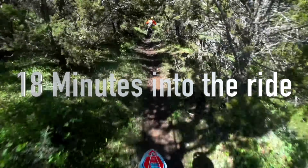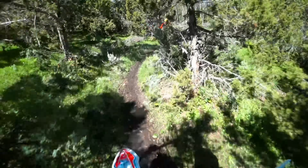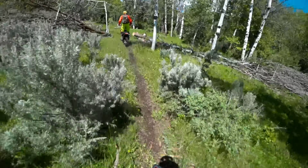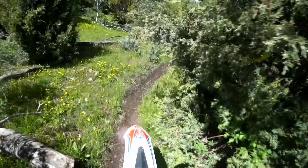Man, I love dirt bikes. I love mountain single track. And this is not a bad bike. This is a good bike.